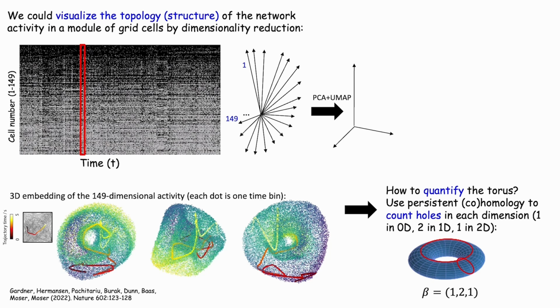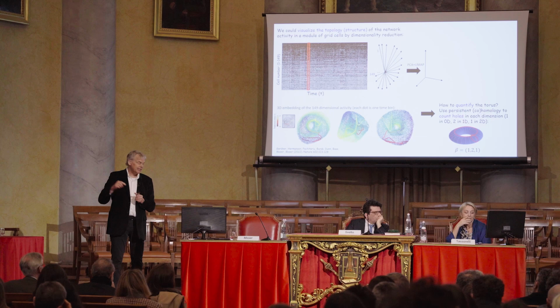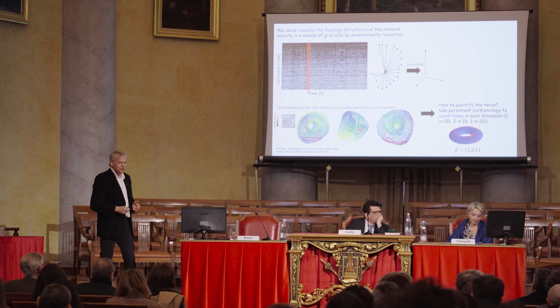topological data analysis, and then you can use certain techniques to count the number of holes. And what you would expect, if it is a torus, is that you would expect 2 holes in one dimension, that means 2 rings, and you can see the 2 rings here, there's one there and one there. And you would expect one hole in 2 dimensions, so that's the inside of the torus or inside of the donut.